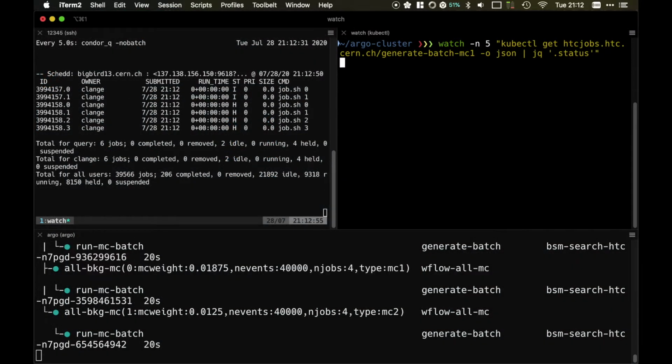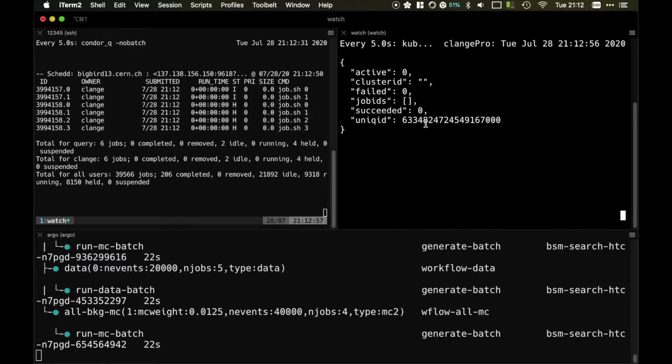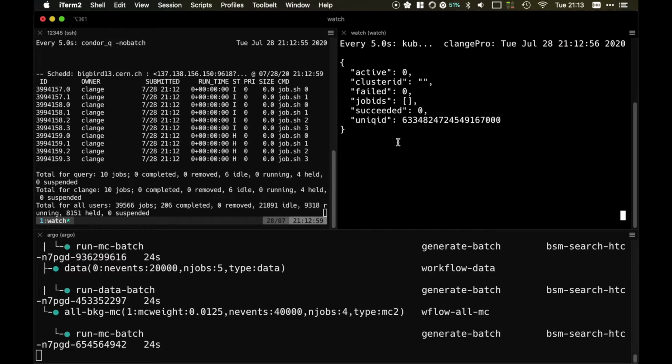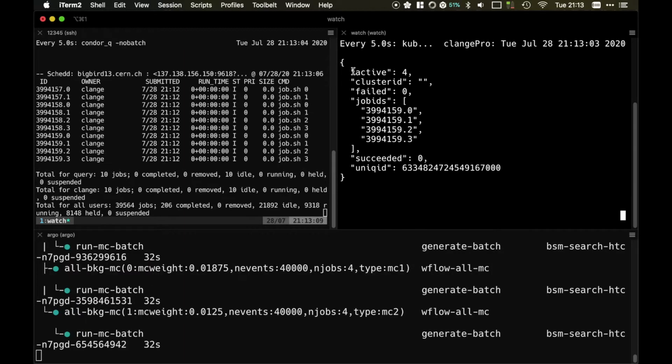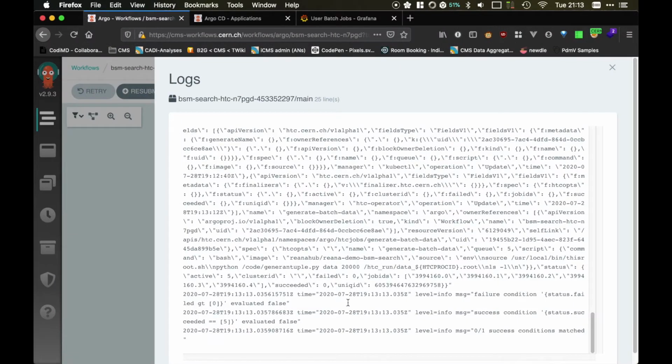And you can see that here on the left hand side it's already happening. And also on the right hand side there are currently active 0, job IDs none, and as soon as the jobs are queued, you actually see active 4, and you see the individual job IDs, which you can compare to the left hand side.